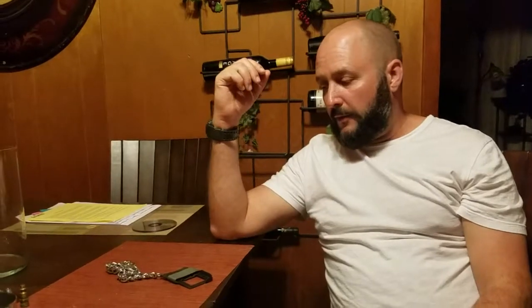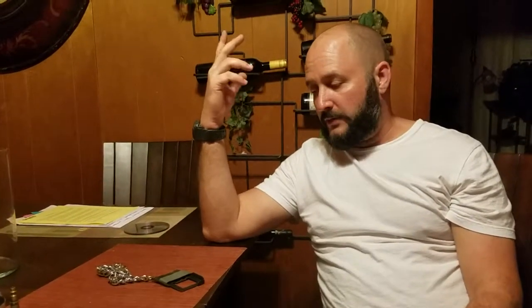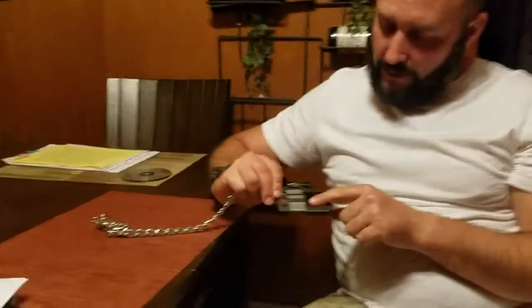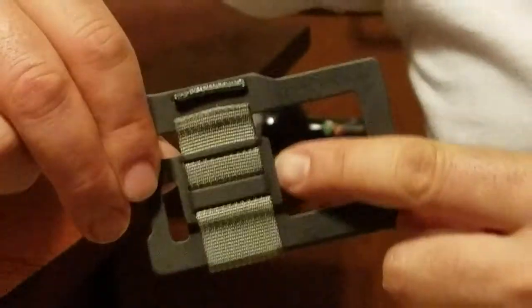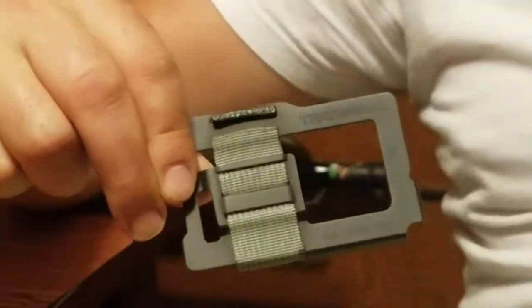Now, obviously, because it's a chain wallet, if I'm at work or at church or at a more formal event, I'm not wearing a chain wallet. In which case, I'll revert back to a card carrier. But for absolutely every day, especially when I'm on the motorcycle, I'm a tremendous fan of it. If I can be brutally honest, on the backside here they've included a little area where you can fold up to 3 to 4 bills. Honestly, I haven't figured out how to make that work yet.